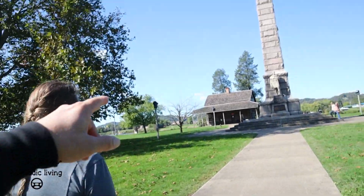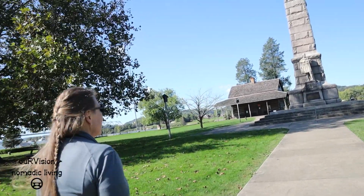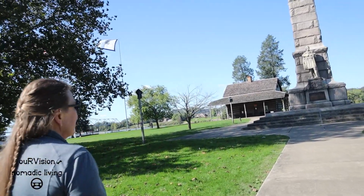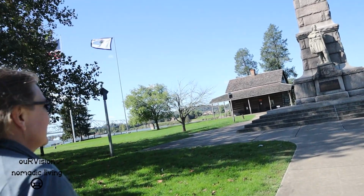So the building behind was referred to as the Mansion House, and it was the first wood constructed building here, and it was a tavern back in the day. It's now a museum. It kind of looks crooked. Unfortunately, it's closed due to the time of the year.